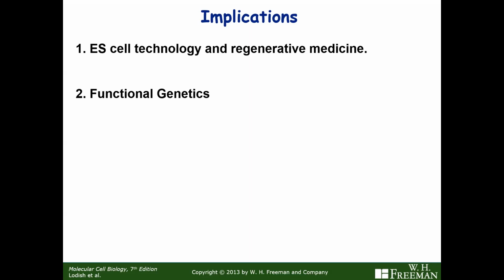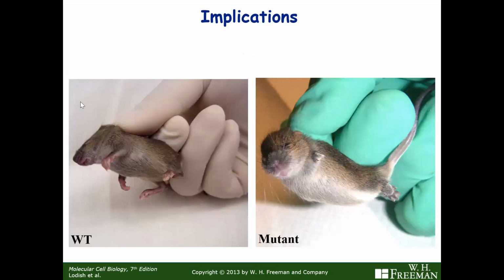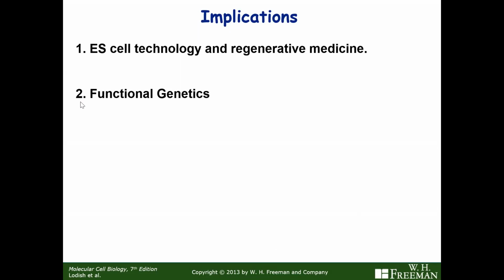And then of course, functional genetics. Earlier, all one could do was to study spontaneously occurring mouse mutants, and to figure out which gene may have been mutated and why that gene's loss of function or gain of function caused certain phenotypic changes. Now suddenly, scientists are empowered and they can ask questions just like they could in yeast. That is, what is the function of this gene? If I knock it out, then how will the physiology of the animal change? That will give them some idea about what the normal function of the gene is.